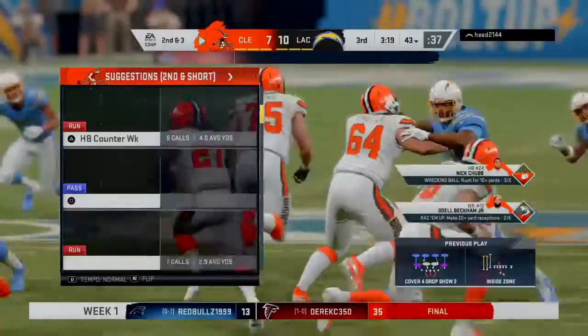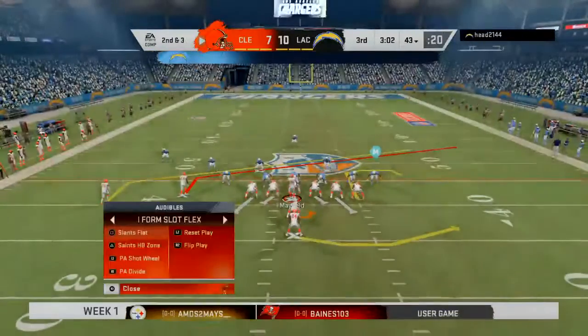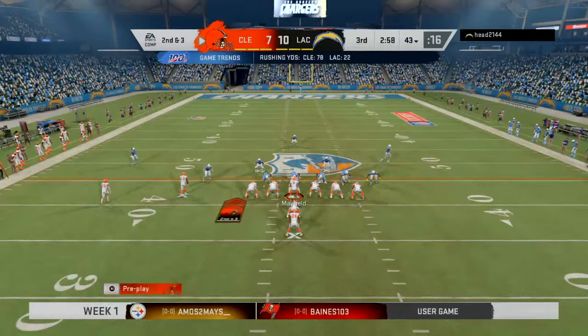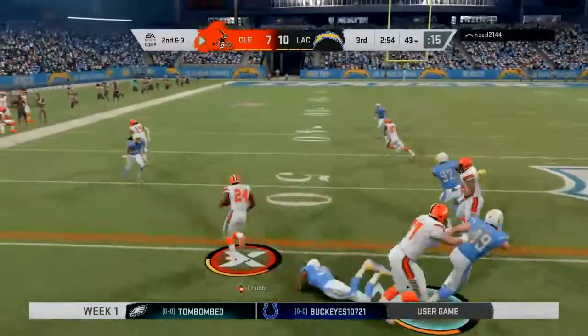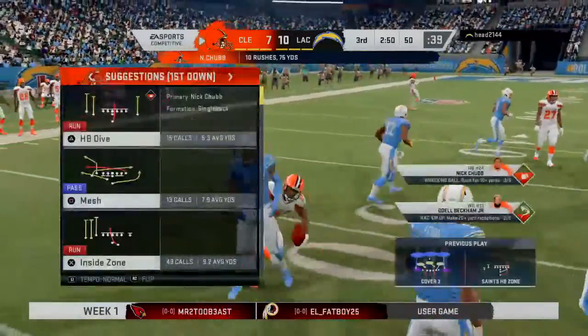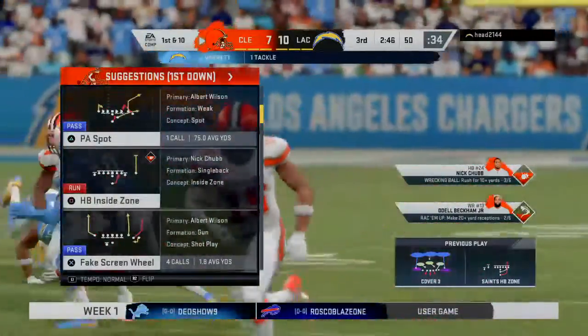A solid run on first down. Gain of 7 leaves them with a 2nd and 3. Back to the ground. This time it's Chubb. And he'll get it out to midfield. They'll spot it right at midfield at the 50. 7 yards there and a first down.